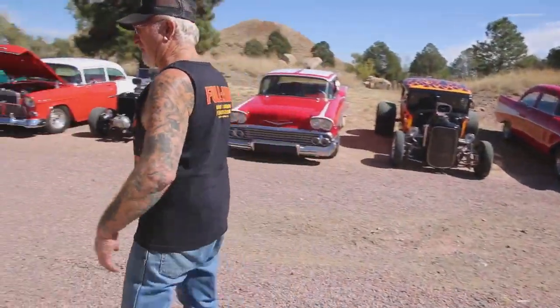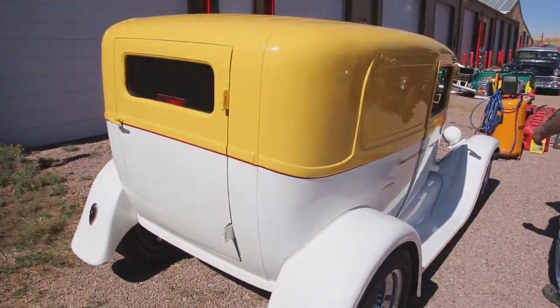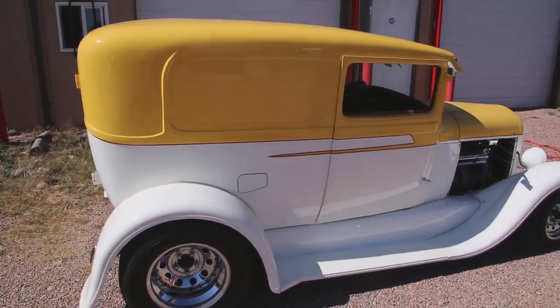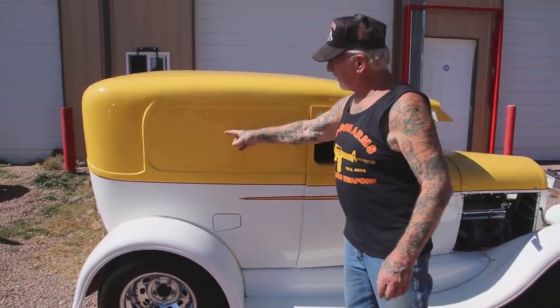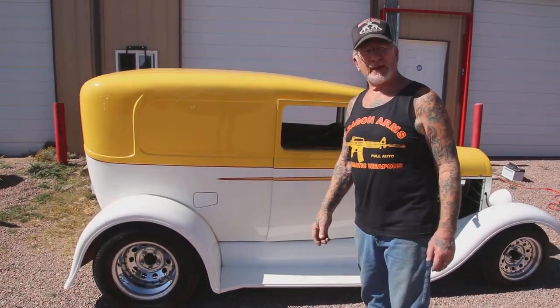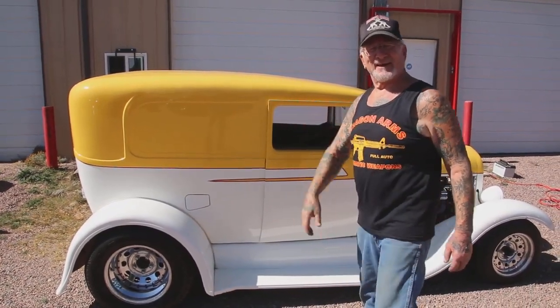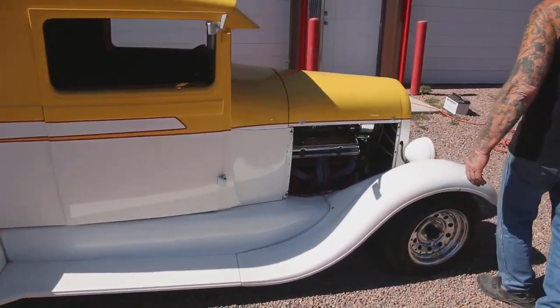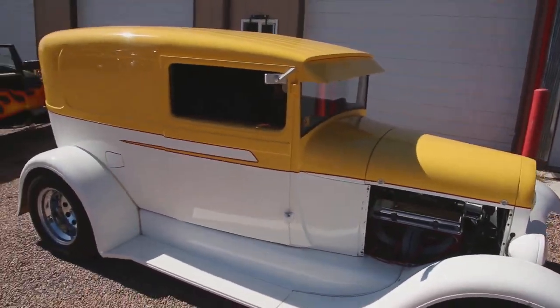Okay, this is my newest hot rod that I just picked up, and that's a 1929 panel. See, pretty cool. I think on the side here I'm going to put Dragon arms with a machine gun and my phone number. Free delivery on all automatic weapons. I'm just joking. Yeah, I think that would be pretty neat. And this has a chop top, 3.5 inches.